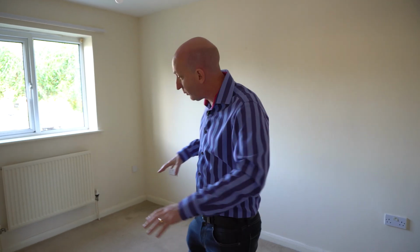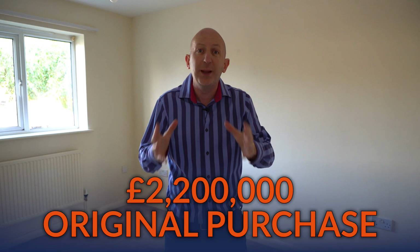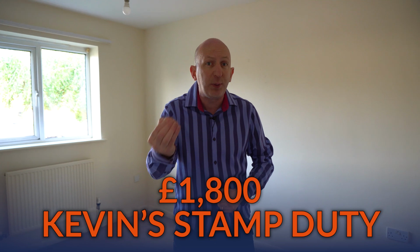Okay, so we're inside. Now, the portfolio is made up of 1 bedroom and 2 bedroom apartments. This is one of the 1 beds. Now, on the ground floor of this one, you've got the 1 bedroom. It's a single bedroom apartment and the bathroom. And then upstairs, we've got a kitchen diner area. These properties in 2006 were purchased by the previous owners, the whole portfolio, for 2.2 million. We bought the company and we did the purchase at 1.67 million by doing a creative restructuring of the business. And the restructuring meant we only paid £1,800 in stamp duty.